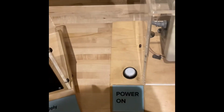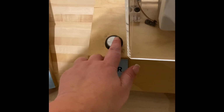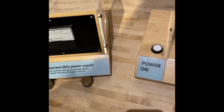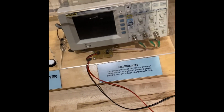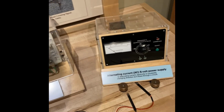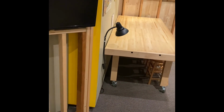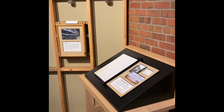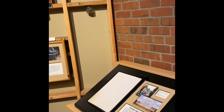This says power on. Let's press the button and see. Oh, it didn't do anything. I wonder if the power is off today. Because power runs computers, and electrical power runs TVs, and it runs lights. It runs a lot of things. But a long time ago, there was not electricity. That's when they had to power things with coal and with wood to get them to move.